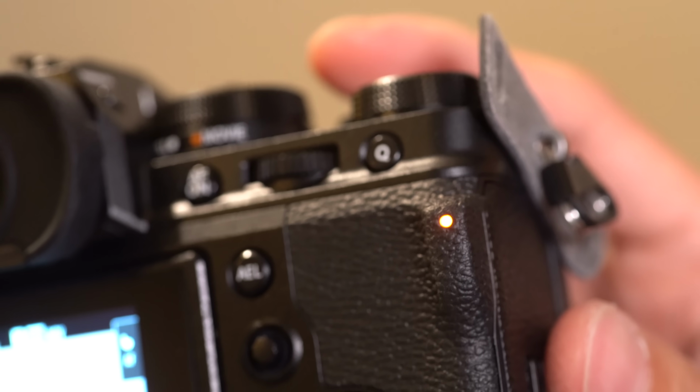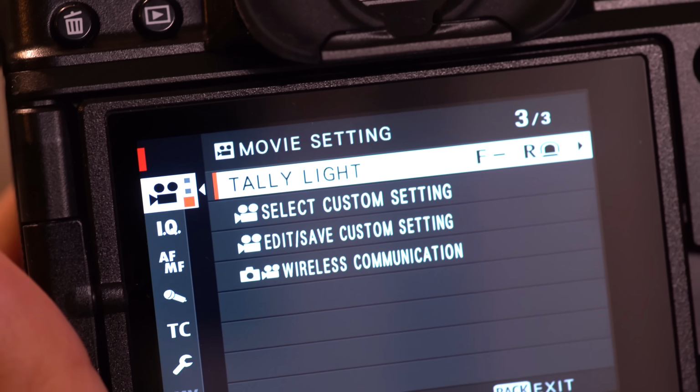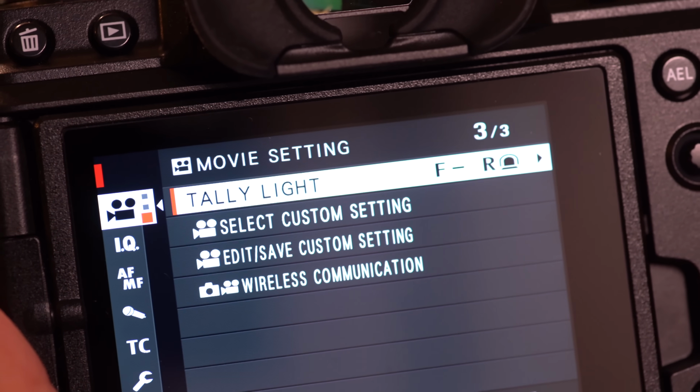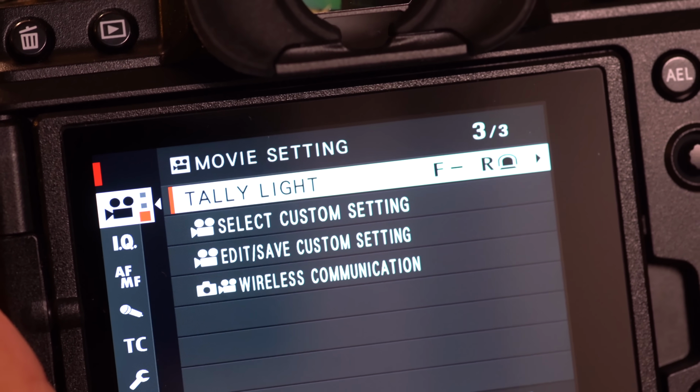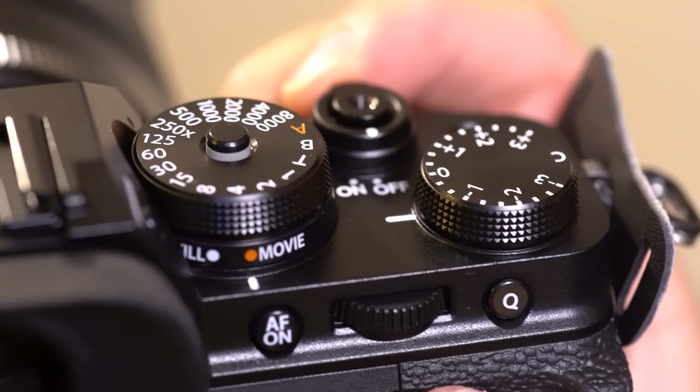I do feel with the updates of the X-T4 it certainly focuses a lot more on the video side of things. It has a tally light and a dial to conveniently flick between video and stills mode with separate menus. It makes navigating menus a lot easier, Sony, and keeps settings separate, although if you're using the shutter speed dial, the shutter speed can't be different when you switch between stills and movie mode.